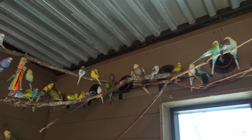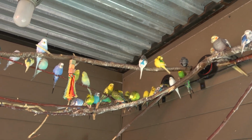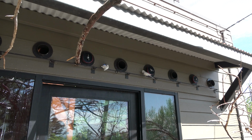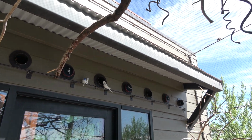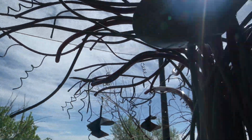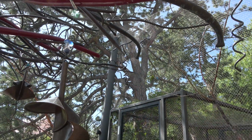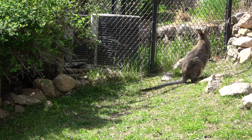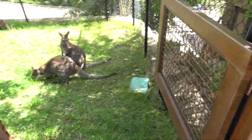Currently in the budgie aviary, where you can feed these colorful birds for $1. I believe it's one of the first of these aviary types I've seen where the birds have indoor and outdoor access. Indoor seems much more popular today, but there are a couple outside. I do find enclosures like this really fun. The wallabies, if they want to, they'll just walk right on up to you.